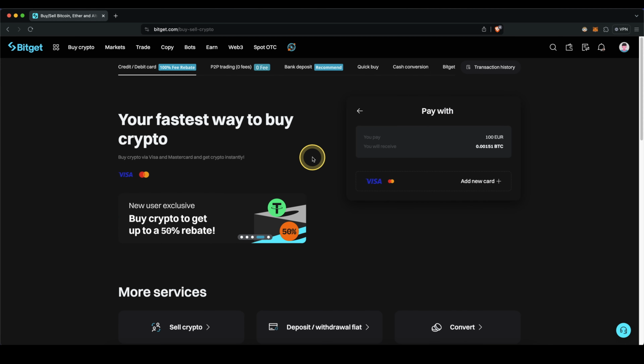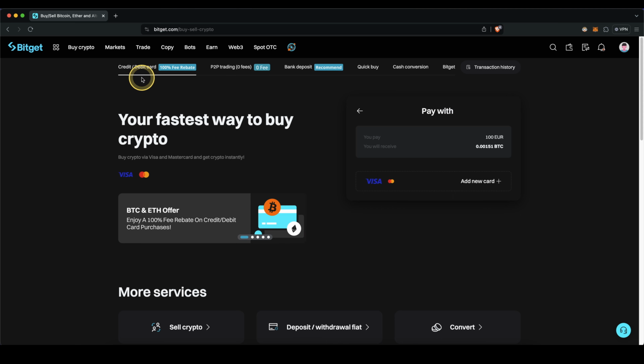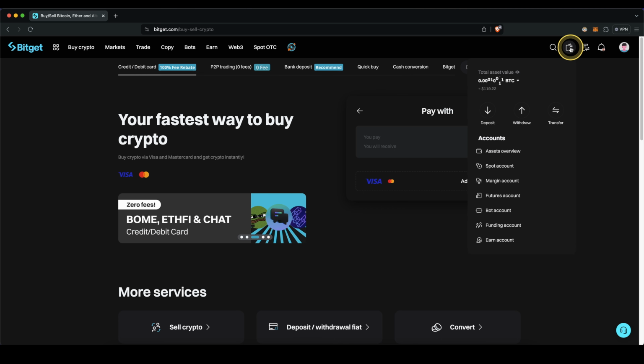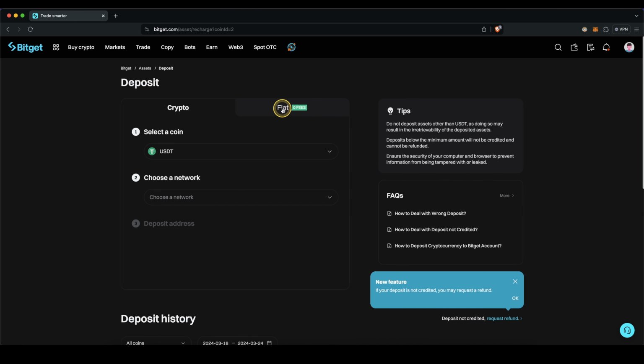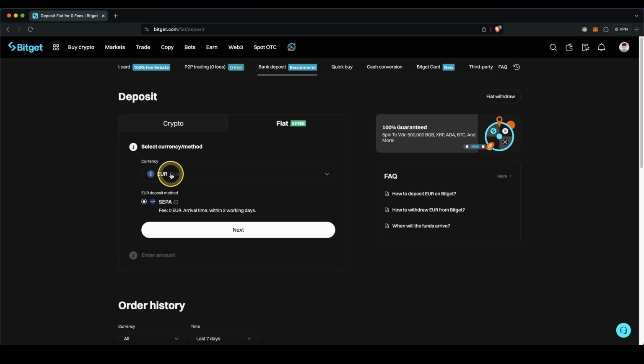If you don't want to use your credit or debit card, you can also deposit fiat by using a bank transfer first. Simply go here to your wallet, click on deposit, then select fiat. And then choose the fiat currency right here. Select SEPA bank transfer. You can see there is no fee for that and it takes 2 days for the money to arrive. Then click on next and you will be presented with all the bank details that you need for the bank transfer. Make sure to also include the reference code in the reference number of your bank transfer so the money will be credited to your account.